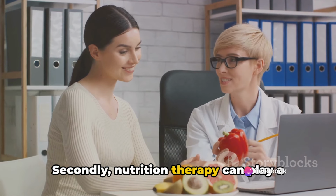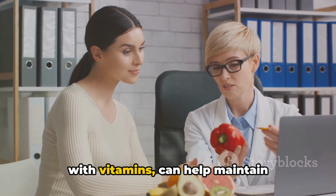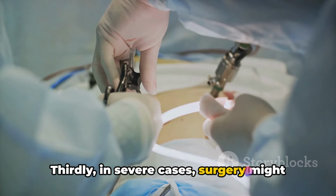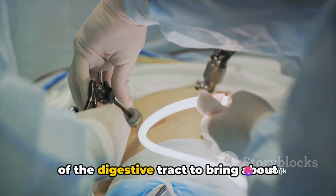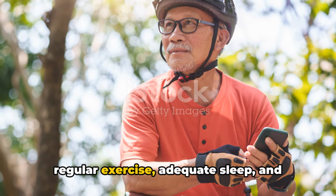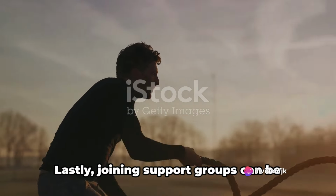Secondly, nutrition therapy can play a vital role in managing Crohn's. A balanced diet, possibly supplemented with vitamins, can help maintain nutritional balance and potentially reduce symptoms. Thirdly, in severe cases, surgery might be considered. This could involve removing damaged parts of the digestive tract to bring about long-term remission. Fourthly, lifestyle changes, such as regular exercise, adequate sleep, and stress management, can contribute significantly to managing Crohn's disease.